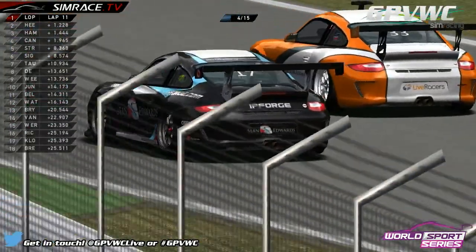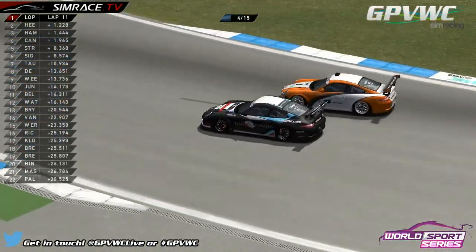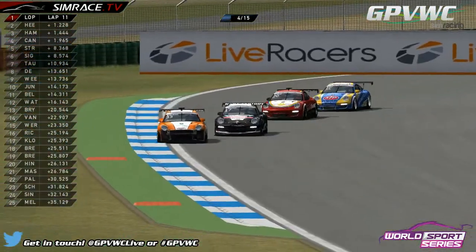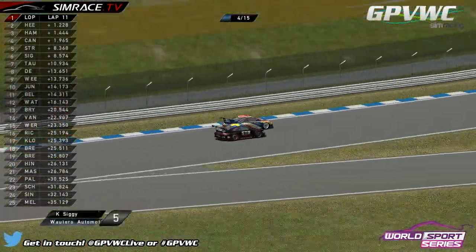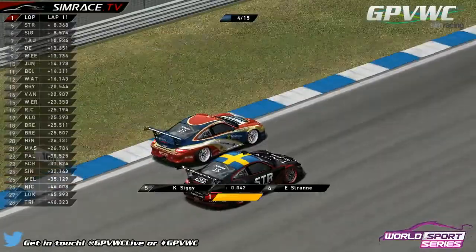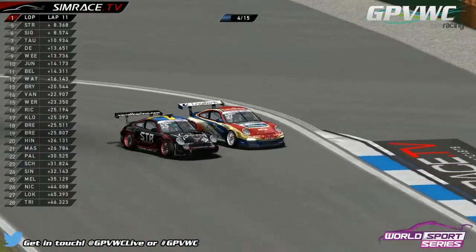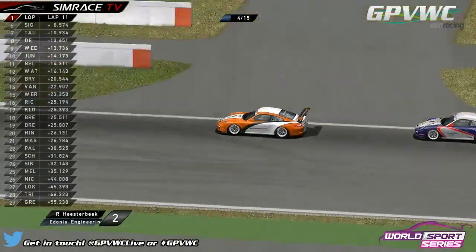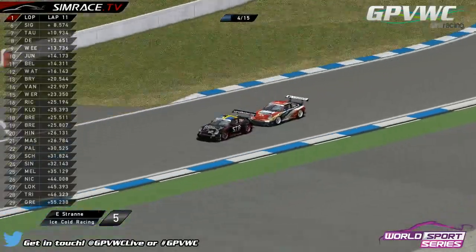Really showing what caliber of a driver he is when he puts his mind to it, is Jordan. And can he get him around the outside? I see Kevin Siggy takes Eric Strana for P5, Jordan Weeks around the outside of Sven de Vries. Oh, my word, that was close. Sven de Vries just about holding on for now. But yet, Siggy in battle with Strana still actually. I think Strana might be able to retake P5 here into the hairpin. It's going to be last of the late breakers. And oh, Siggy trying to turn on Strana. They're still side by side, but Strana holds on to 5th. Good defending from the Swede, despite his apparent lack of front downforce.